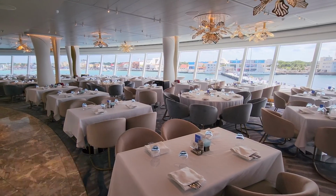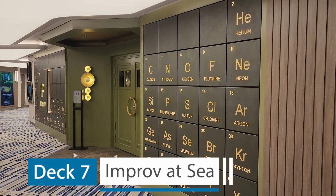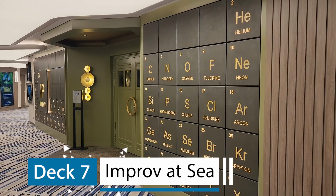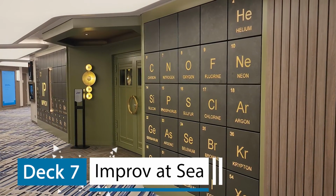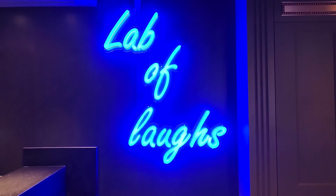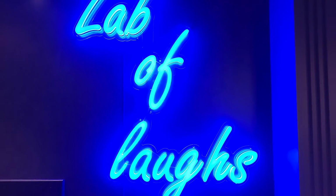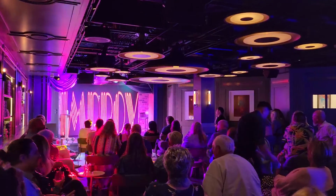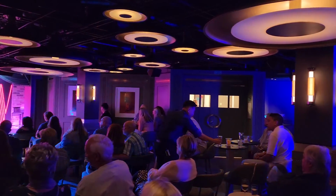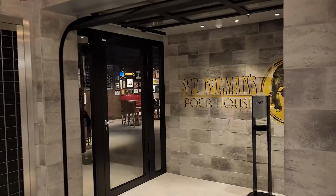From here, let's go up one deck and go to deck number 7 to visit Improv at Sea. This is a small space for stand-up comedy. They also had karaoke, I believe, in here, maybe a couple other events, a trivia or something like that. There's flexible seating in the space, so you may see it configured differently for different events. Neat lighting, but yeah, it's a room. They do stand-up there.